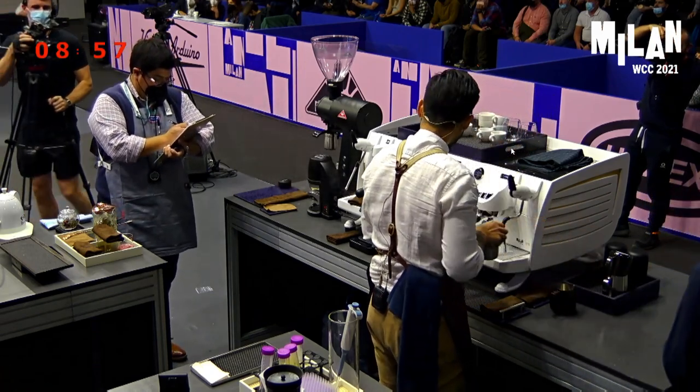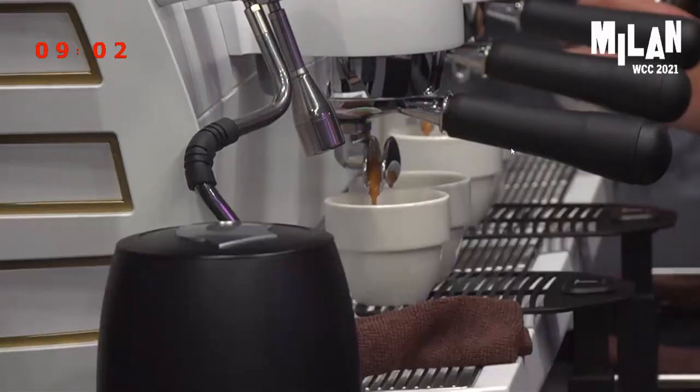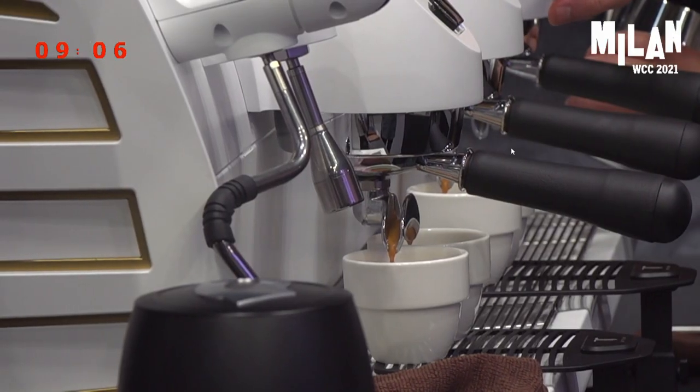The flavors that you'll get in there are vanilla, almond, and chocolate-coated orange.